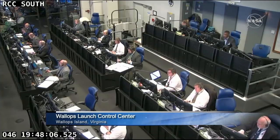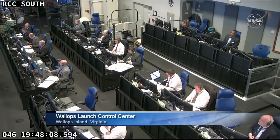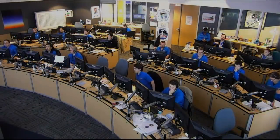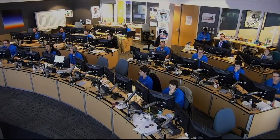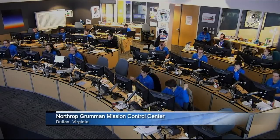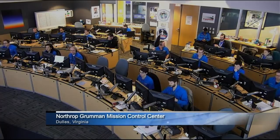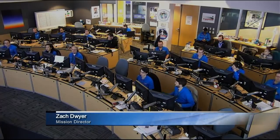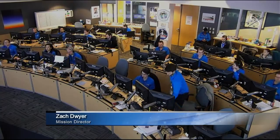Once Cygnus reaches its preliminary orbit, control of the vehicle will be handed over to teams at Northrop Grumman's Mission Control Center in Dulles, Virginia. Teams are being led by Mission Director Zach Dwyer. Again, as soon as Cygnus separates from the rocket today, control of that vehicle will be handed over to the flight controllers there in Dulles.